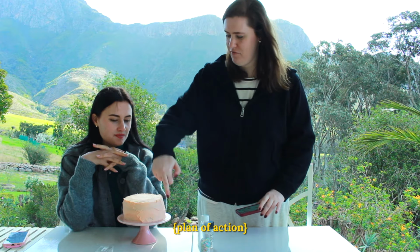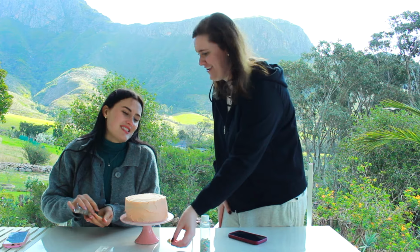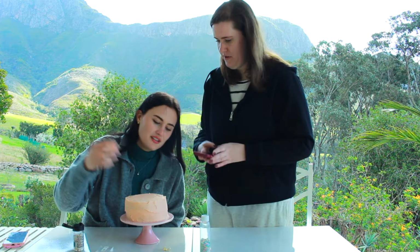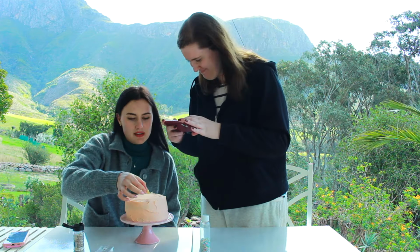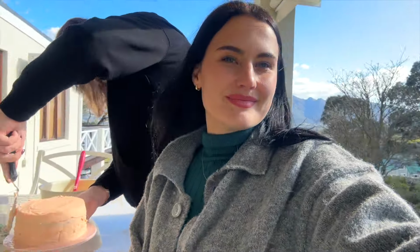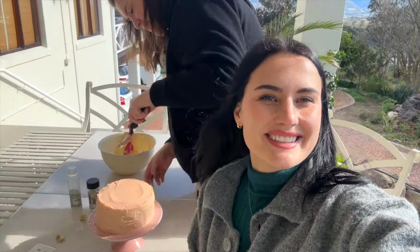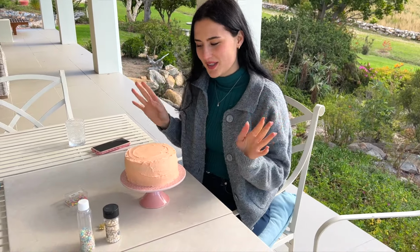Why don't you stick a few pearls on the side? It's freezing, guys. It's so cold. Yeah, my nose is like. That's why we have extra jackets on. It's freezing. Okay, so we're going to decorate the cake now. Let's go.